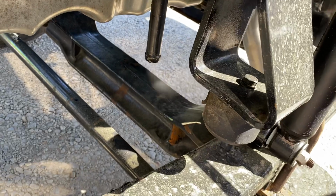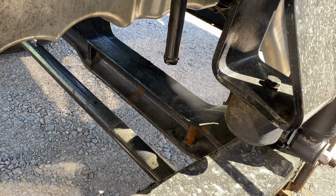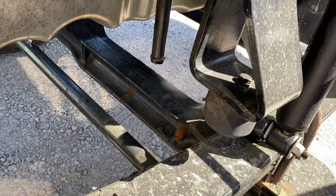Wind's blowing pretty hard, but it gives you an idea what the blow by looks like.